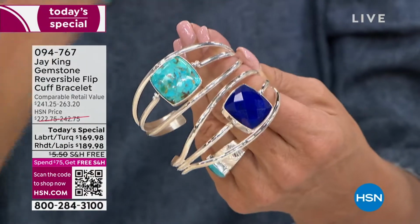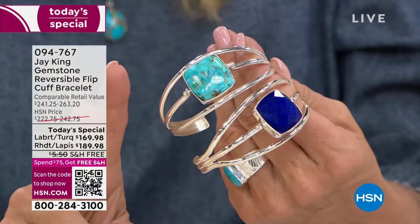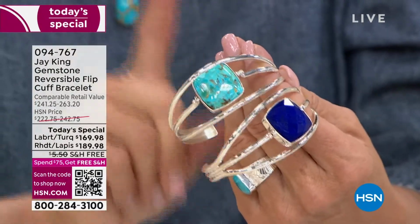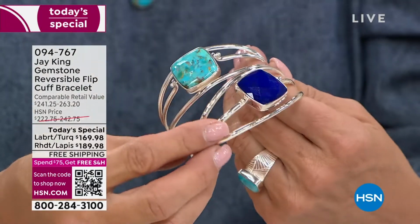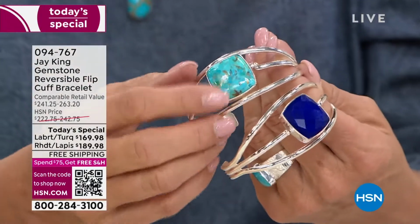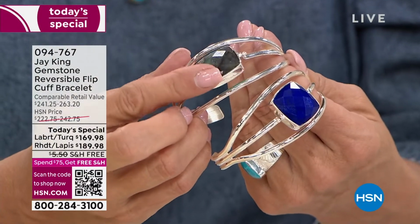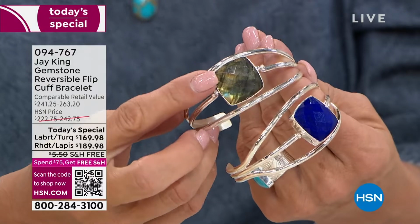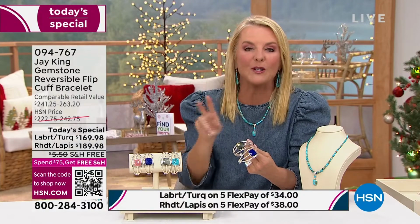This type of design gives you two different looks because there are two ways to wear it, and you only need to buy one fantastic sterling silver cuff. So what are the options? Right off the bat, my fave happens to be, because I love turquoise, the turquoise with the golden gorgeous matrix. It flips to Labradorite, which I just bought a Labradorite bracelet in February as his Today's Special. Now you're getting both looks in one.